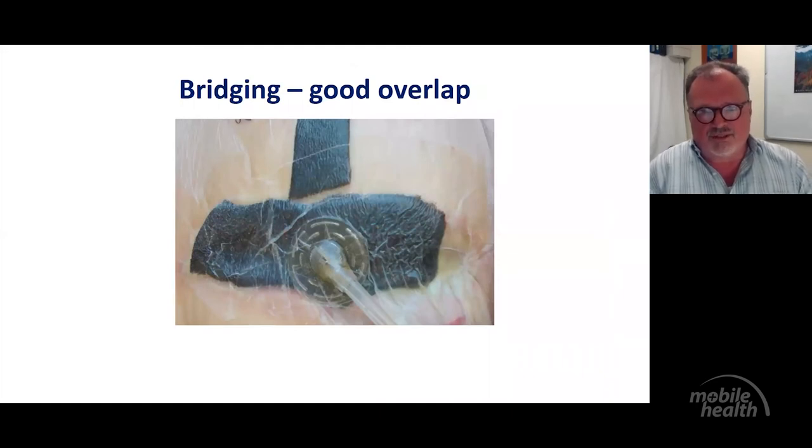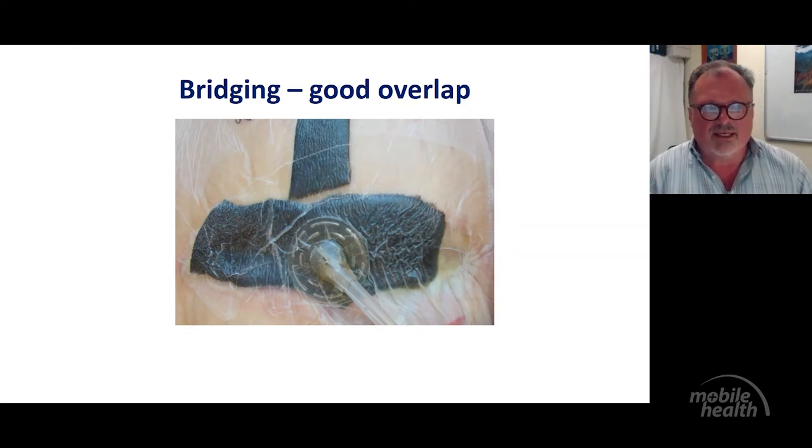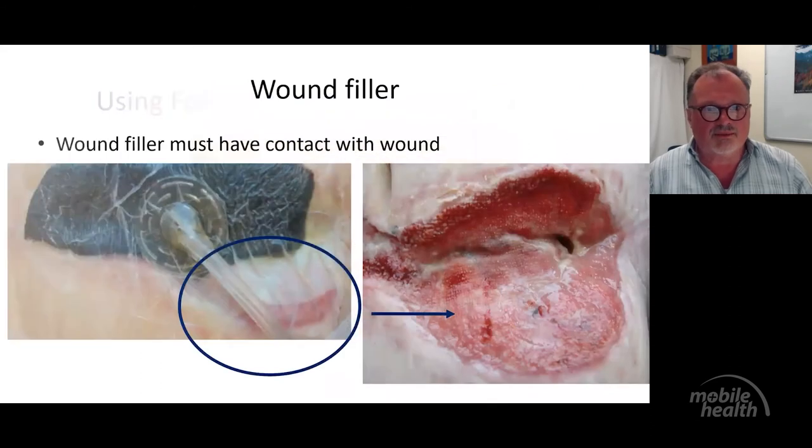So if you do bridging, you have to make sure that those foam pieces have good contact. On this photo, you can see that the bridging on the wound is working, but on the chest, if you look at the top of the main wound, the bridging part is only connected maybe by half a centimeter. It's still working, which is pretty good, but not very well. So the connection to the main wound or this bridging needs to be really, really well done. So just some caution here.